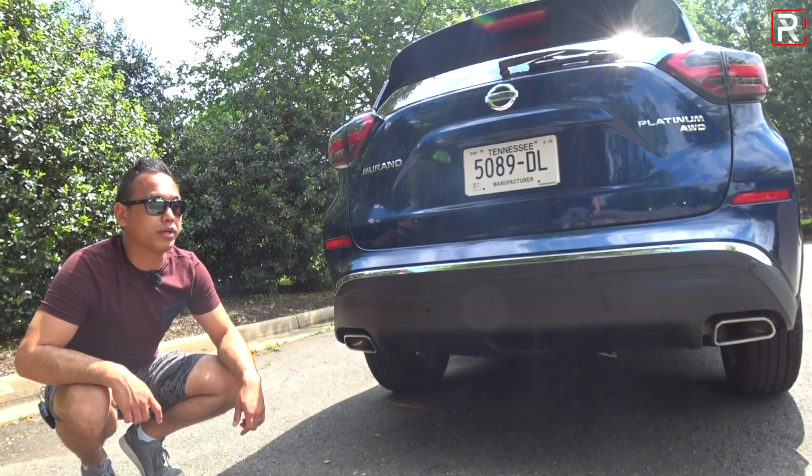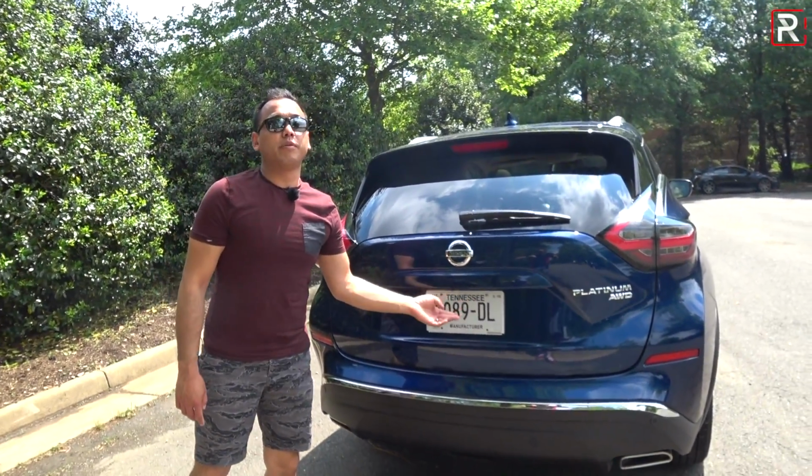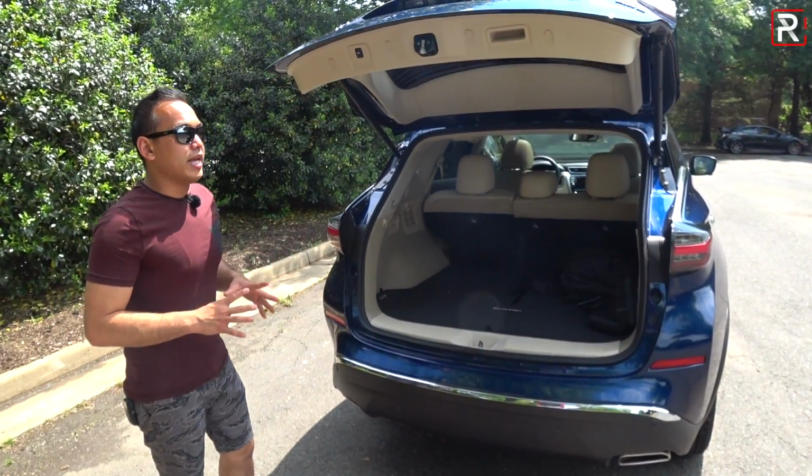It still comes with the company's 3.5 liter V6 engine. Now, of course, a power liftgate is going to be included on this particular trim. It's that hands-free power liftgate if you go for this higher trim. And the Murano's cargo capacity isn't class leading.